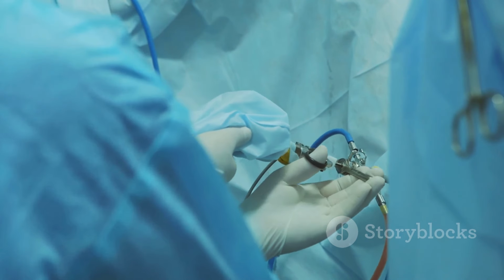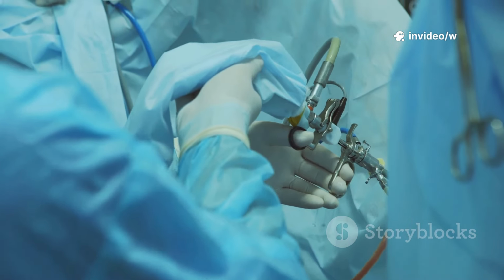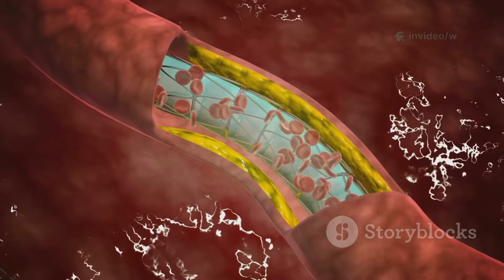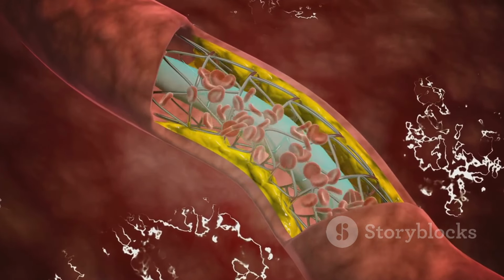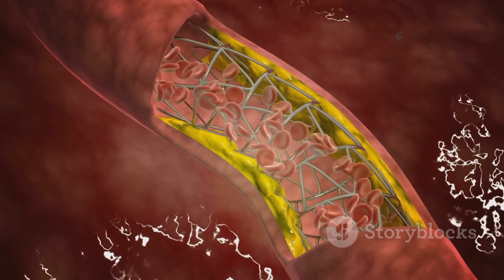Similarly, they are being explored for use in stents, which are small tubes used to open clogged arteries. An auxetic stent could be easily inserted in a compressed form and then expanded with greater control and a more secure fit against the artery wall.